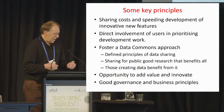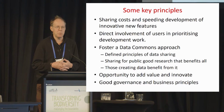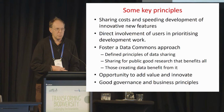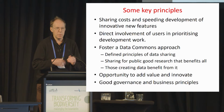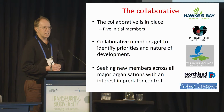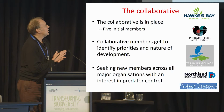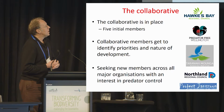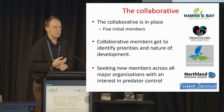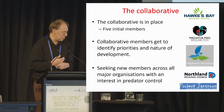And in terms of the collaborative as well, we want to foster that opportunity to add value to what we're doing and to innovate around that. And also, another key aspect is setting up good governance and a business approach around how that functions. So the collaborative, I'm pleased to say, is now in place. So we've got these 5 initial members: Hawke's Bay Regional Council, Predator Free Wellington, Taranaki Maunga, Northland Regional Council and Project Janszoon, providing direct support to the collaborative and will be early members.